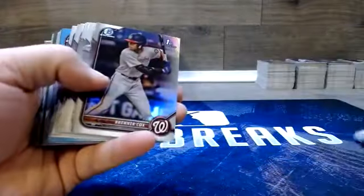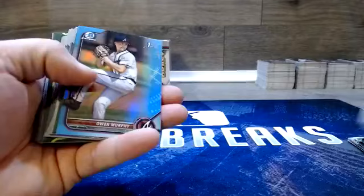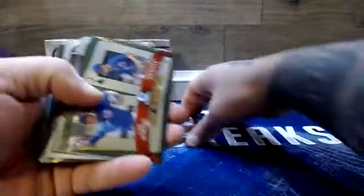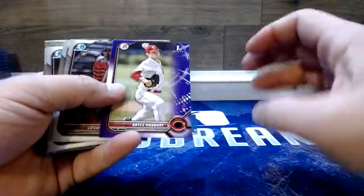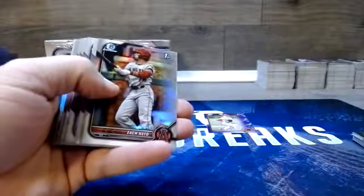Eric Brown Jr., Brenner Cox, Robert Hassell. Still weird to see him in a Nationals uniform. Owen Murphy, Sky Blue, non-numbered. Bryce Herbert, Purple, 202 of 250 for the Reds. I know he was part of that trade, but I wouldn't have thought they would have given up everything they did for Soto.